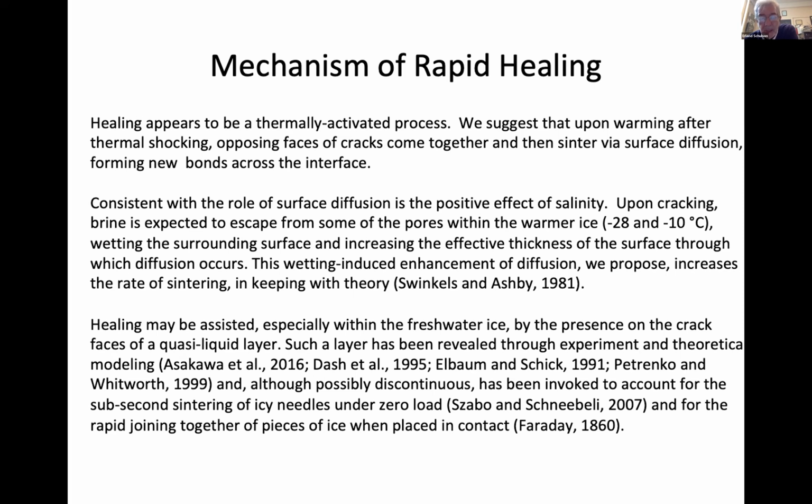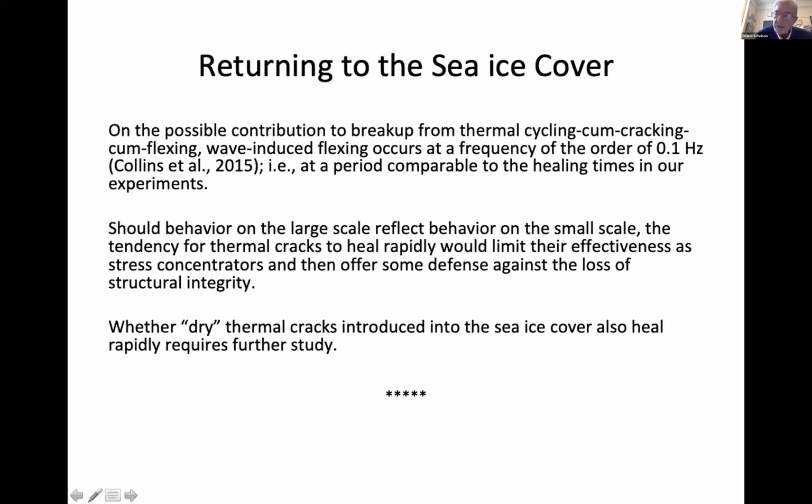But now back to the ice cover. Let's see, we have to go back to the sea ice cover since that was our focus in the first place. So we ask, what about the possible contributions of cycling, thermal cycling, cracking, flexing through wave-induced action on the ocean?